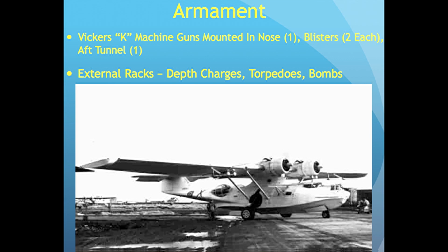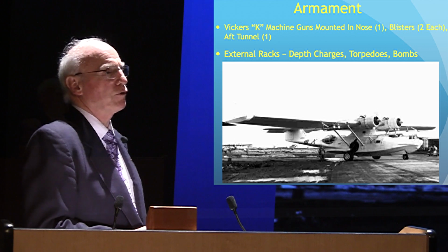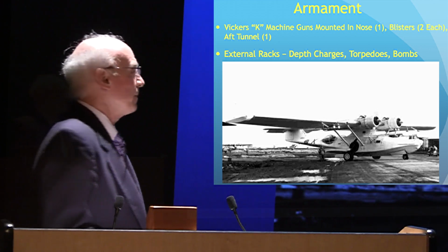But notice underneath the wings was where the anti-submarine weapons were carried. Notice that the Canso could only carry 4, which turned out to be a limitation. And when the war first broke out, these weapons were depth charges. They were 450-pound depth charges.